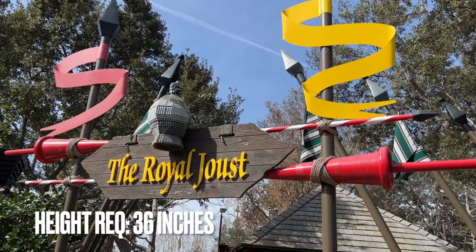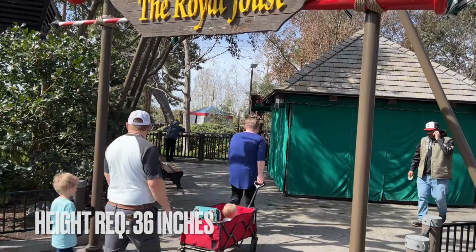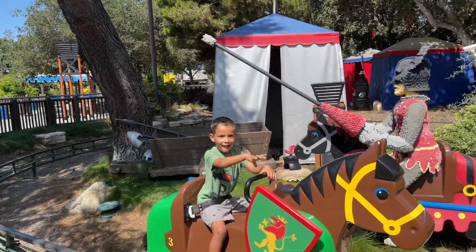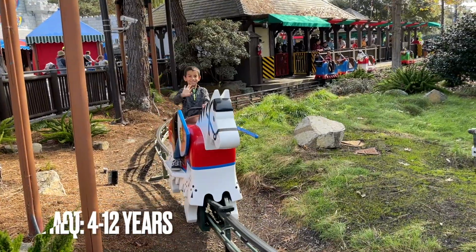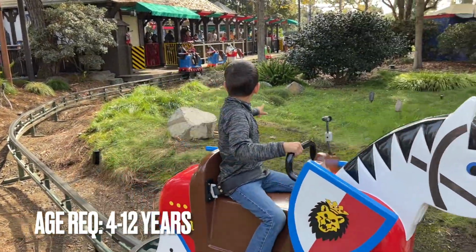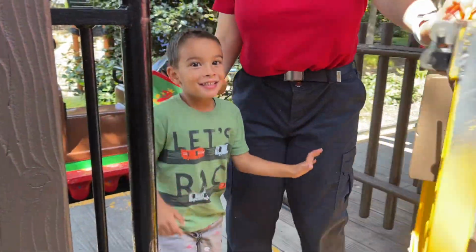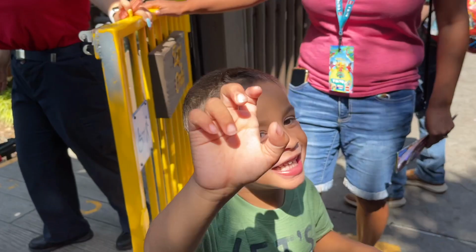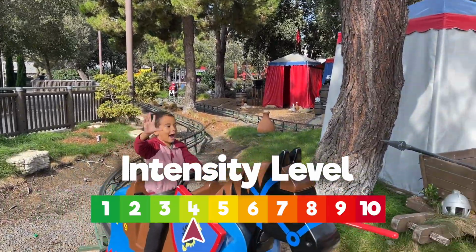Royal Joust can be found in the Castle Hill area of Legoland and is another attraction with an age requirement. In addition to the 36-inch height requirement, riders will also need to be a minimum of 4 years of age since kids ride alone. The maximum age is 12 years, and there is also a weight limit of 169 pounds. I've given Royal Joust an intensity level of 4.